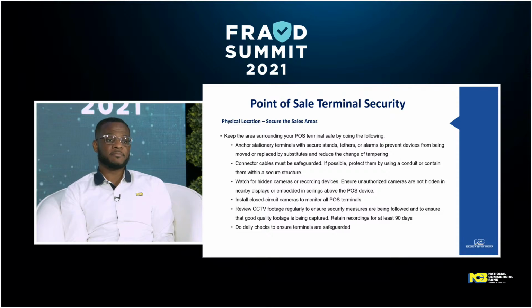Some of the best practices that you should do to ensure that your terminals are secure is: 1, anchor the device so that it's not easily removed. From time to time, you'll go to a place of business and you'll just see the terminals lying around. Ensure that they are secure. Look out for hidden cameras, that no hidden cameras or devices are hovered over the terminals to capture the customer's PIN. Implement CCTV footage in your place of business also to ensure that you can monitor the activities and the movement of the terminals, and also ensure that these are retained for at least 90 days. And do daily checks to ensure that the terminals are safeguarded.